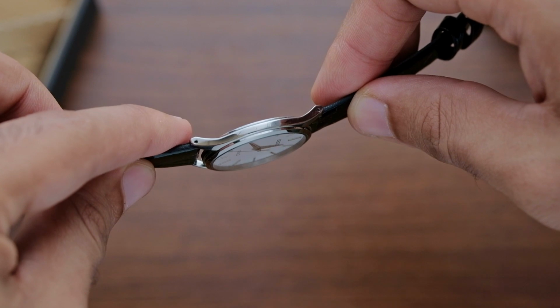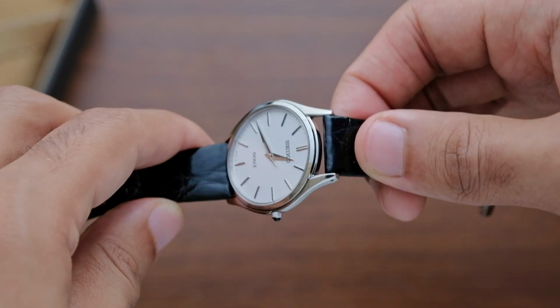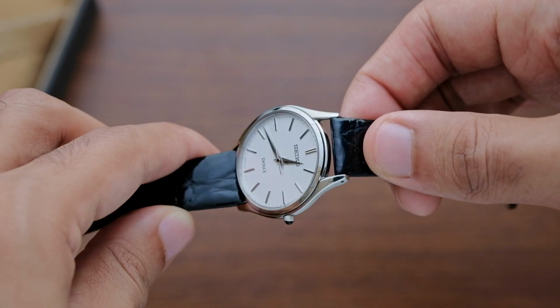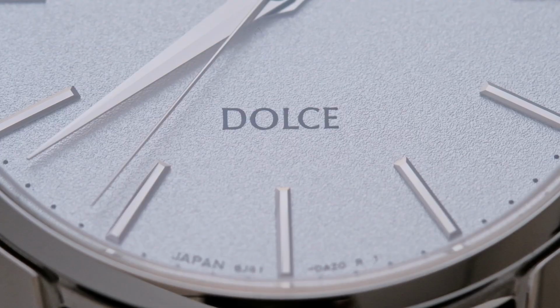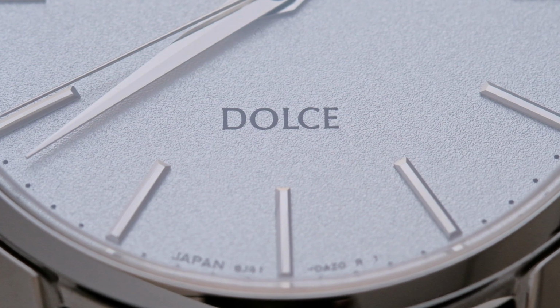The one gripe I have about this watch is, there is none. I really can't fault it, especially at this price. But if I really stretch myself and be nitpicky, I could definitely find something, and that thing would be the Dolce wording on the dial. I could do without that. Not that it takes anything away from the dial.